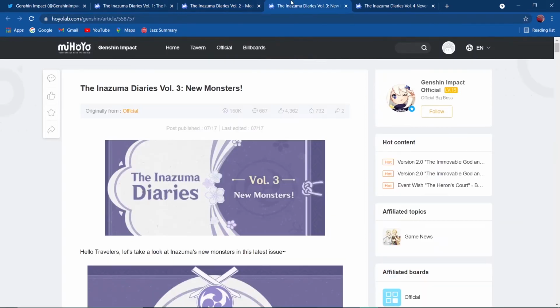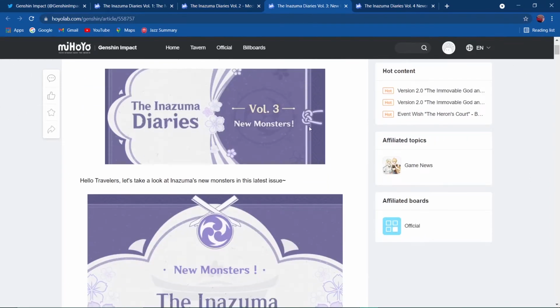Well, great, we have the information right here. Ooh, new monsters. You've probably already seen them from the Inazuma stream.